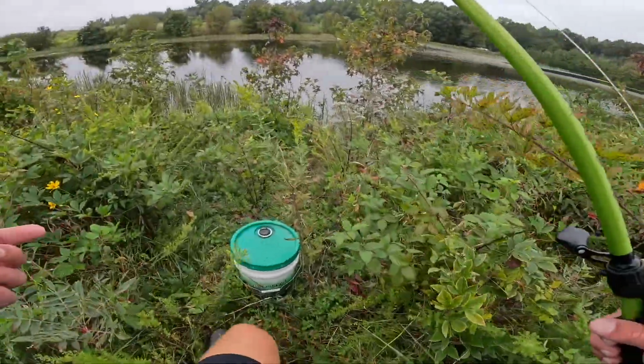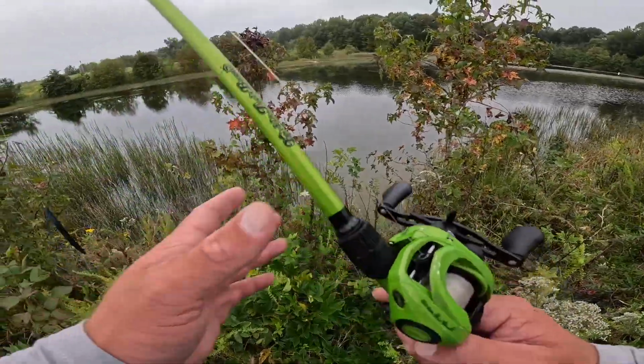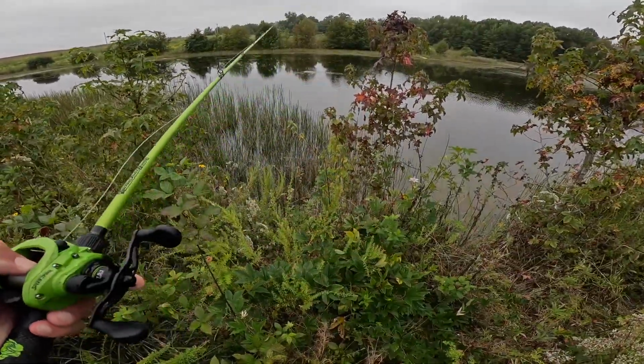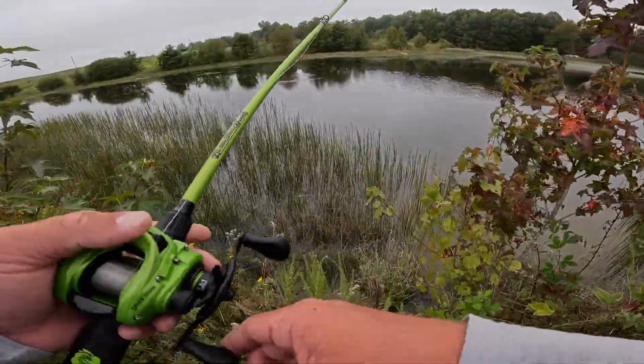Think somebody's been fishing right here? Got him an old fishing seat. A bunch of briars and all kinds of mess right here.